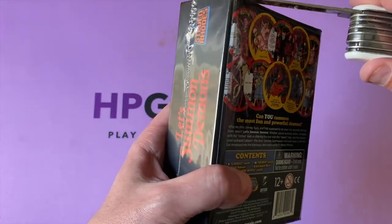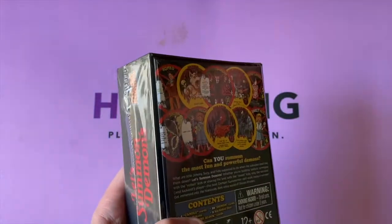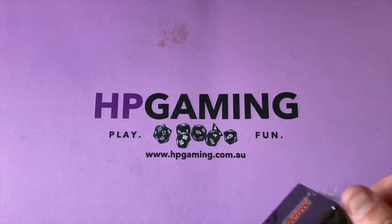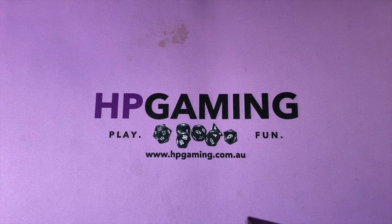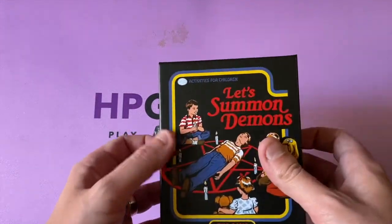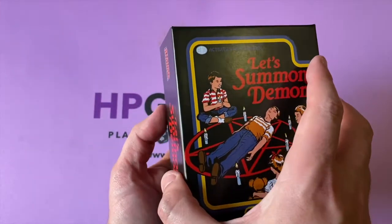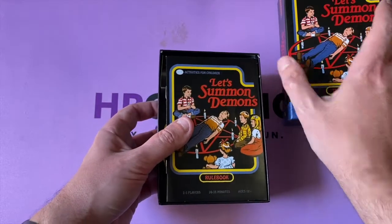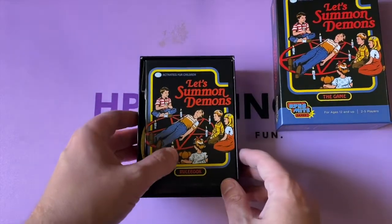Now, one unique thing about this particular game is that the cards are not shaped the same as the other cards in the other decks. They, I believe, are actually rounded like coaster-style cards, which is very, very fancy. Activities for children, let's summon demons. And to be honest, why wouldn't you at this time of year? They're waiting to come out and help you out. All right, here we go.